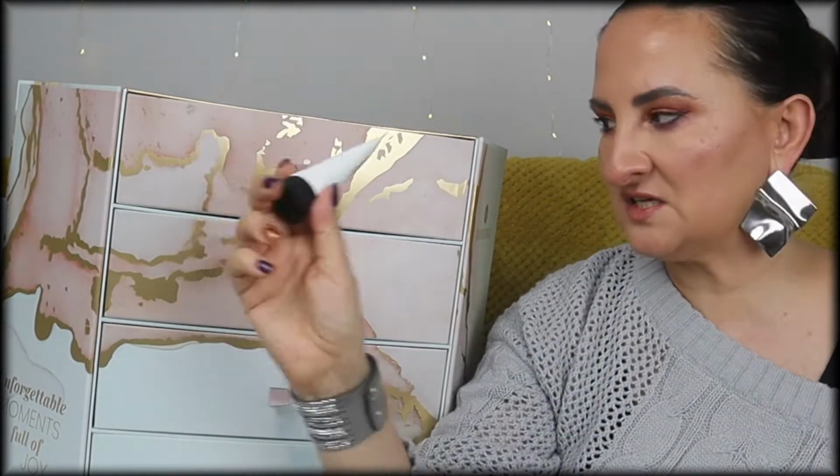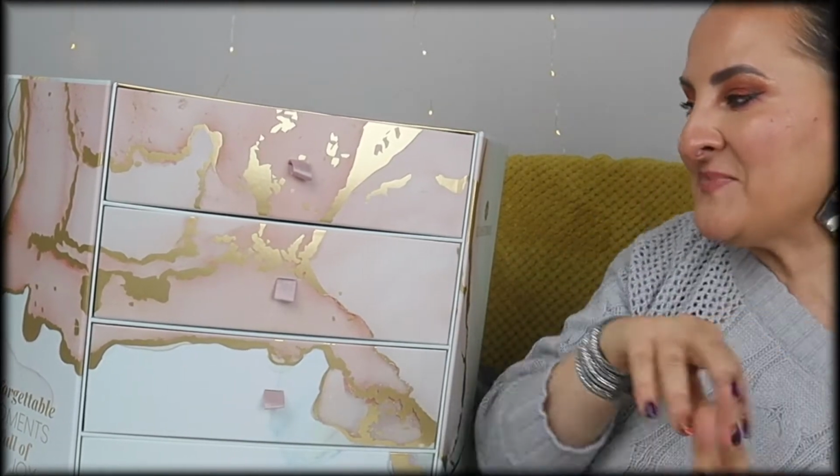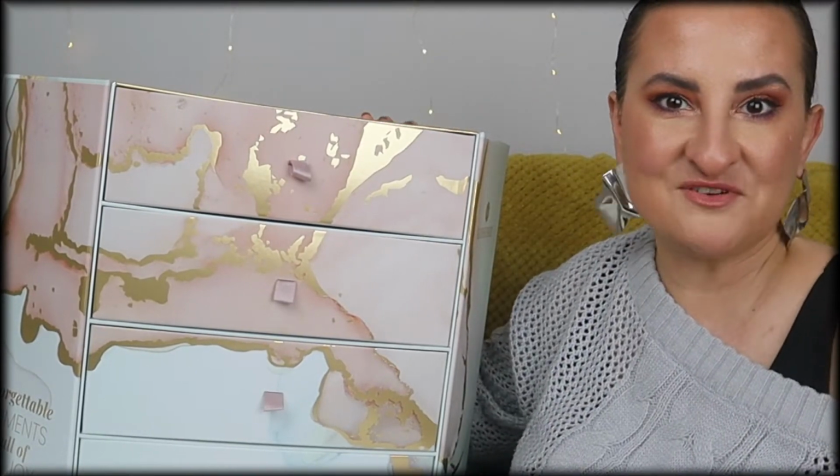I like Avant. I know not everybody is happy with this brand in Advent calendars because it is a little bit overpriced. I mean, I'm not going to lie, but I like it. So yeah, so far I'm happy.